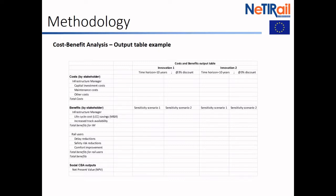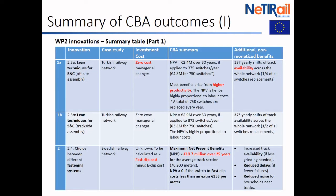And I'm going to try to summarize briefly some of the conclusions from these CBAs on the different innovations. I'll try to do this at a high level without going into too much detail, but hopefully it can give you a feeling of the economic impact of the NeTIRail project as a whole.